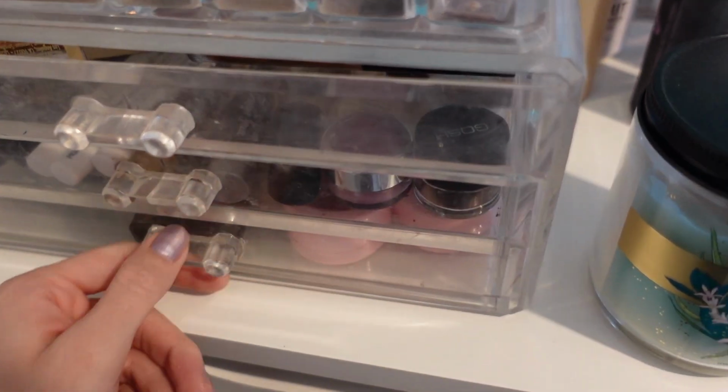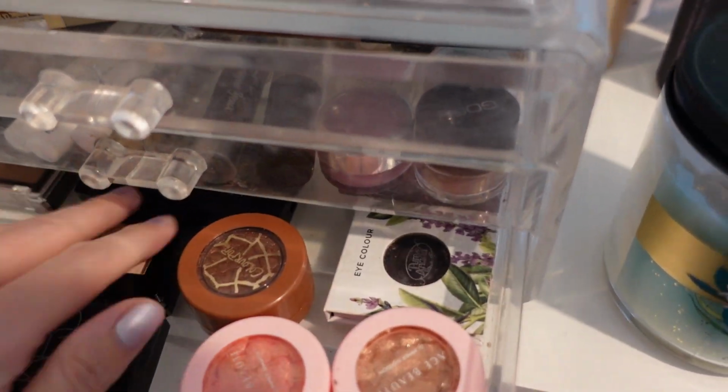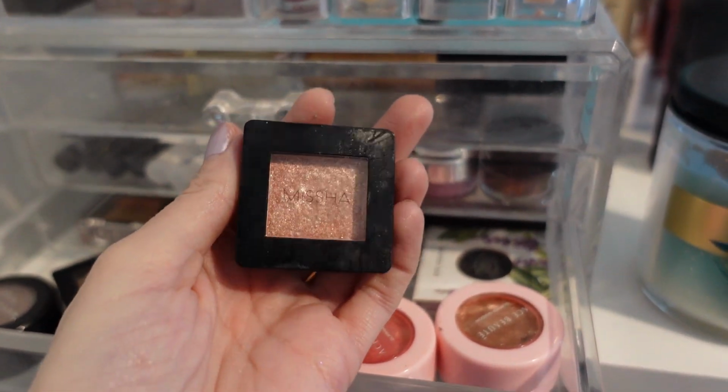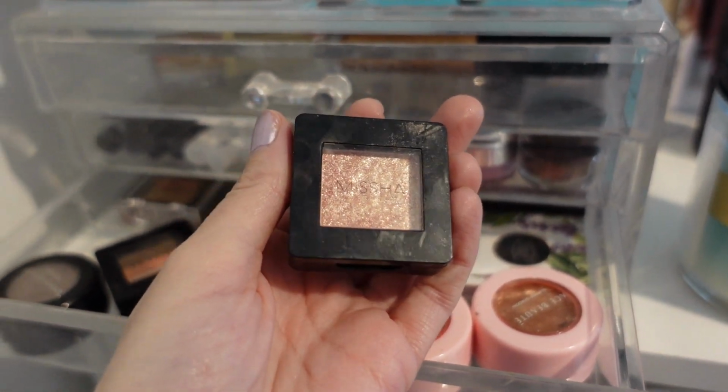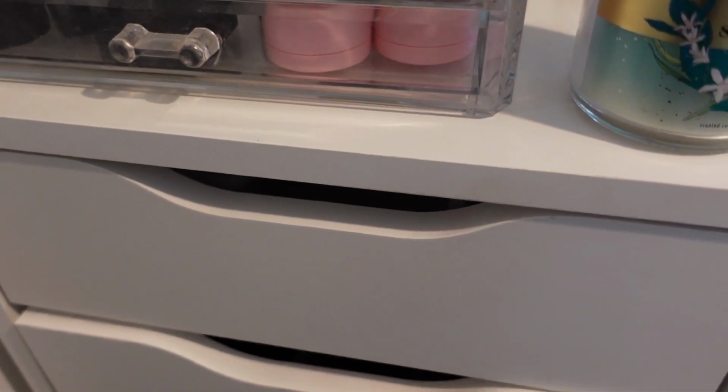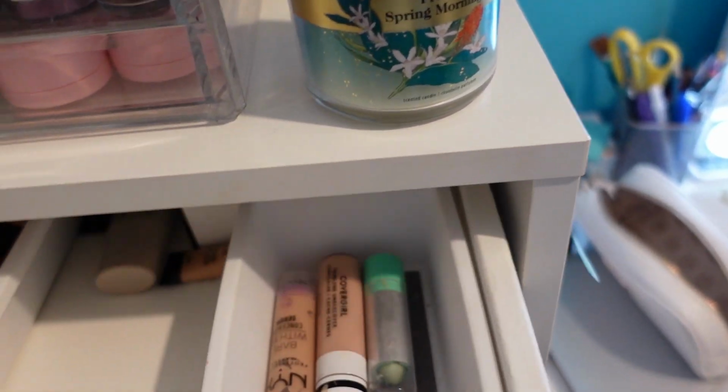Don't know if there's anything else in here. Oh, I wanted to bring maybe this one. This is a glittery single shadow from Misha. I think I'm going to bring that. So this is going to be a half-ass Shop My Stash because I know some of the stuff that I want to bring is not here.